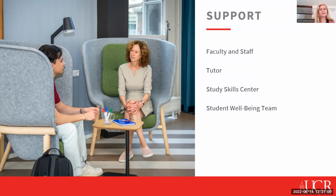And then we also have a student well-being team. So they are more for mental support available. We have counselors that you can schedule a meeting with if you're just stuck and you just need someone to talk with. And we have an on-campus psychologist even in terms of that. So there's lots of support available.